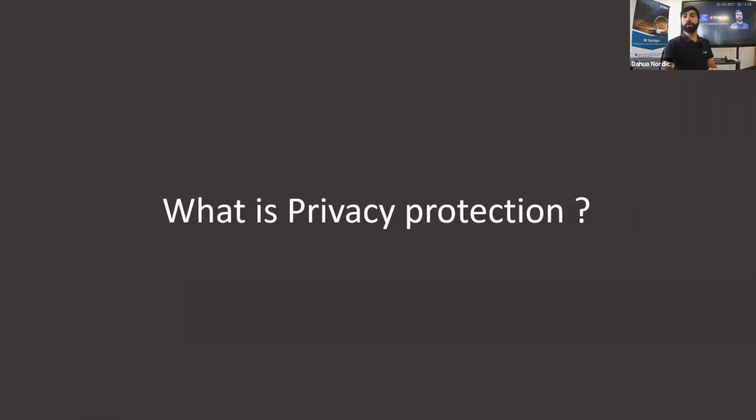So let's dig into it. First of all, we need to define what privacy protection is. Privacy protection is somewhat related to GDPR. We have had some updated rules for GDPR in the last couple of years, with quite tough restrictions. Many of the GDPR rules were already there, but they were just not enforced as they are nowadays.